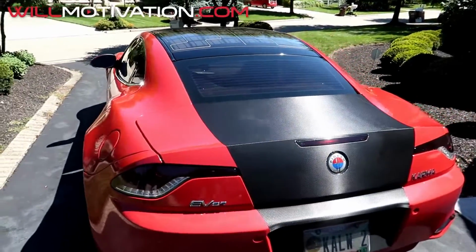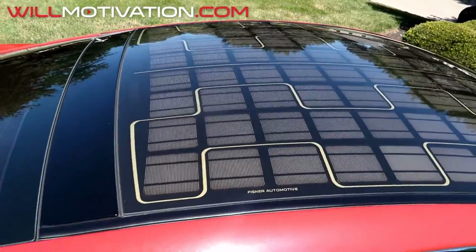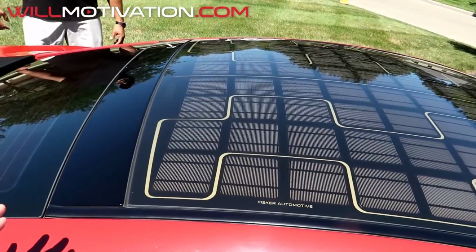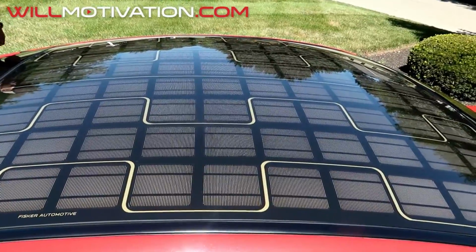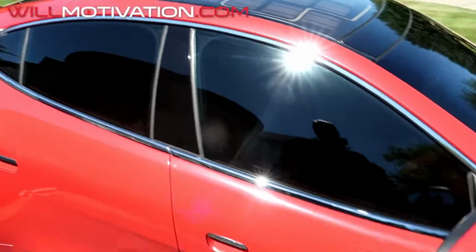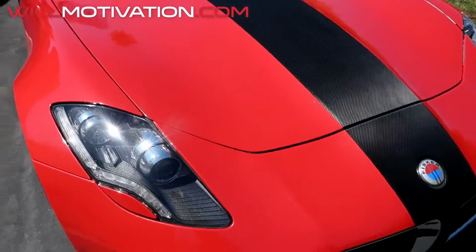Dang, that's sick. Special, like I said. The grid, is that really functional? That charges all the accessories? Yeah, it has a functional solar charger. I've never seen that on any car. That's what charges all the light accessories, everything inside. It keeps that going. It's got a unique paint job on it too.